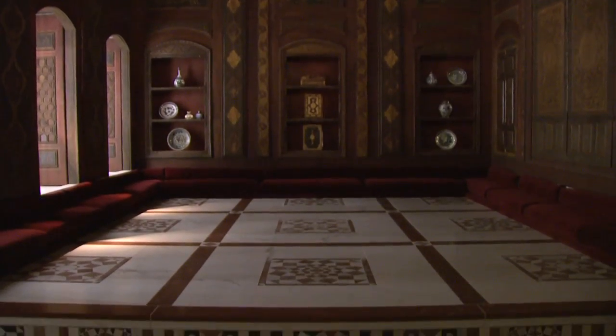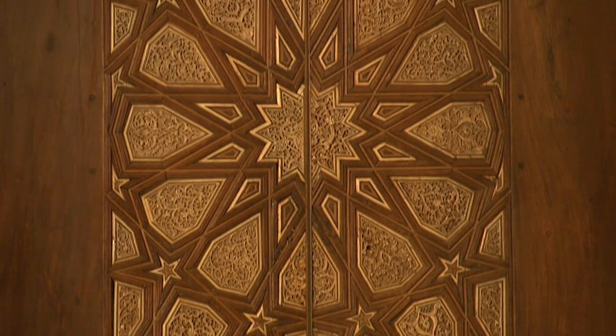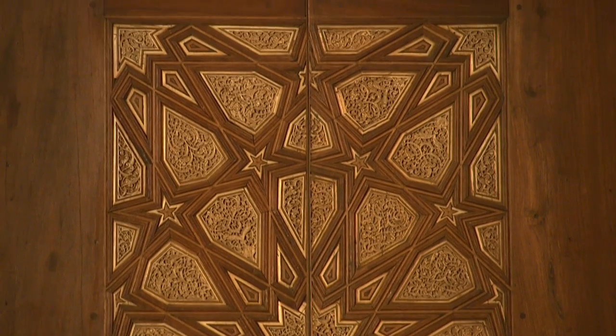And as we go out, the last piece I wanted to direct you to is one I didn't want to start with because it was at the very beginning: Edward C. Moore gave us our beautiful wooden doors inlaid with ivory, and they're in the first gallery. So he collected everything, and everything was of the highest quality.